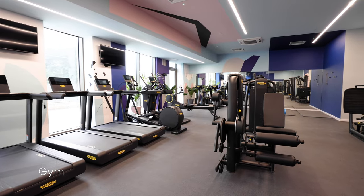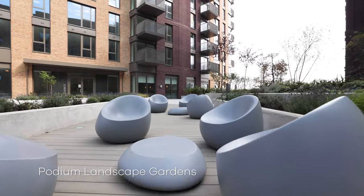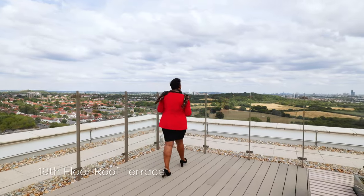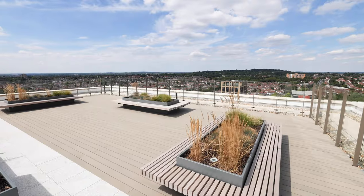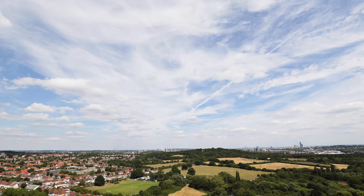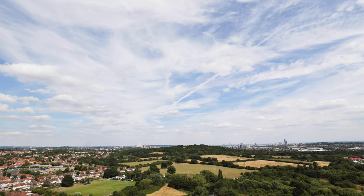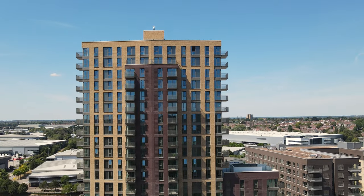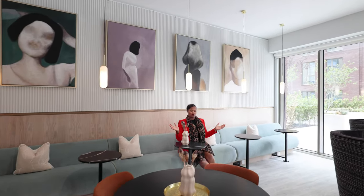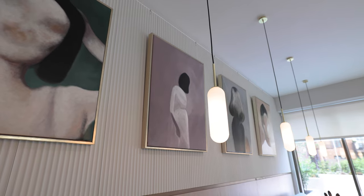Concierge, amenities will include a fully equipped gym, podium landscape gardens, and the 19th floor roof terrace. The concierge area features a flexible working from home zone, charging points, and accessible Wi-Fi.